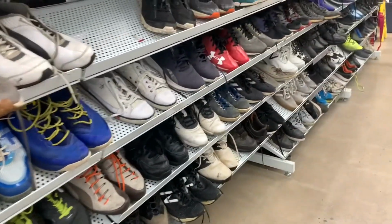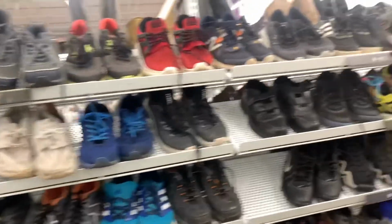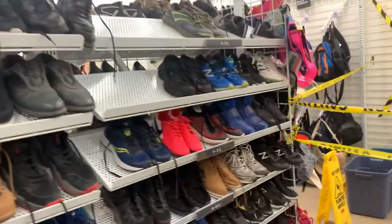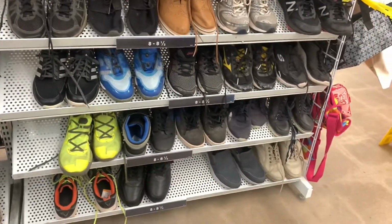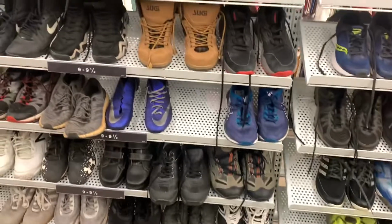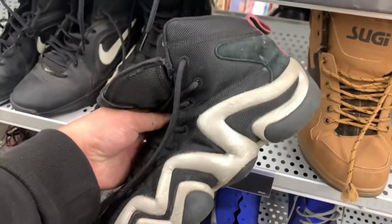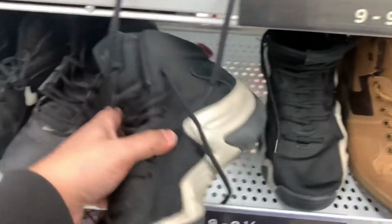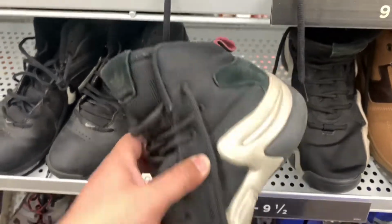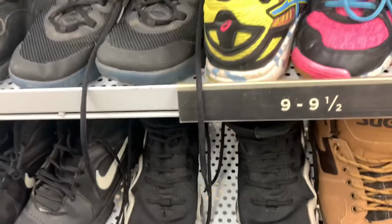$15.50. Nice. They have different sizes too. Oh, look at that. Is this Kobe? Oh my. $15.50. They look beat up.